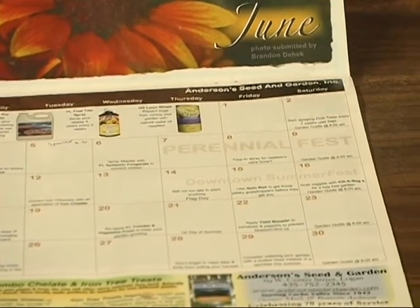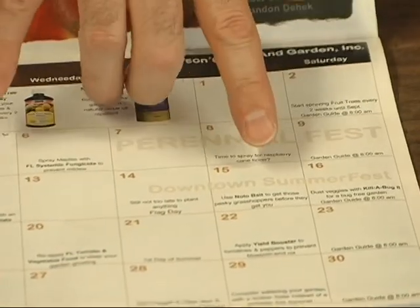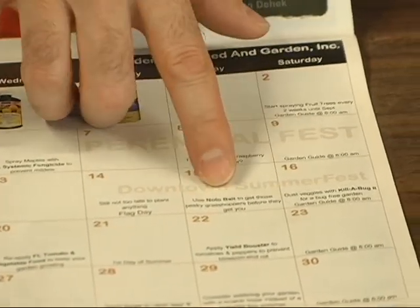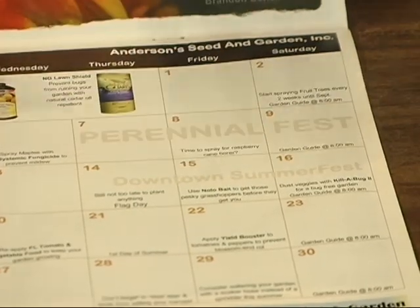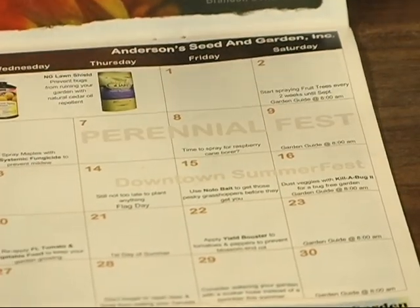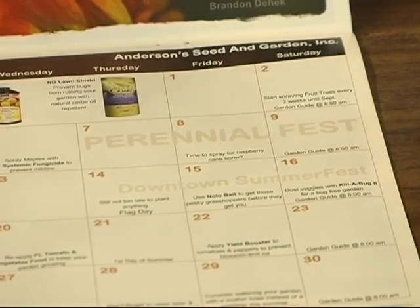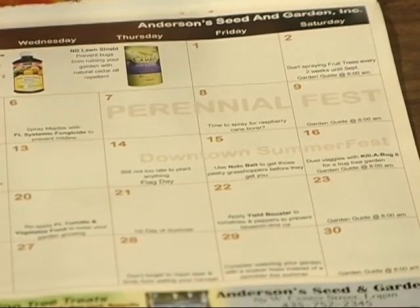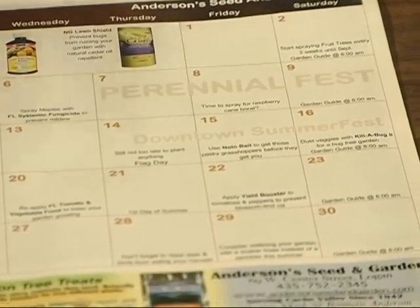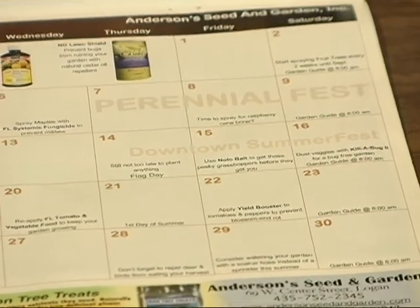Usually around Summer Fest time is also the time when the grasshoppers get going. Right here on the 15th of June, which is just a date we pulled out, grasshoppers are going like crazy. It's a good time to get your Nolo bait out and try to get those under control before they start doing a lot of damage. So sometime in the middle of summer, think about Summer Fest. That's also Grasshopper Fest as well, and it's time to get your grasshoppers under control.